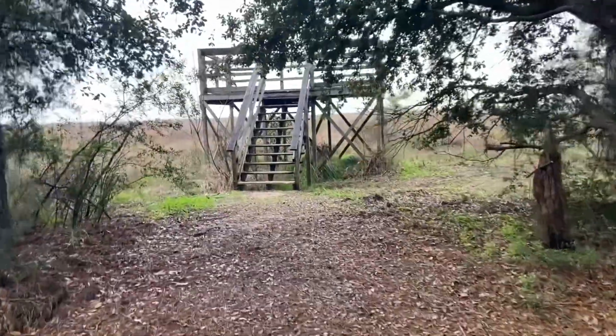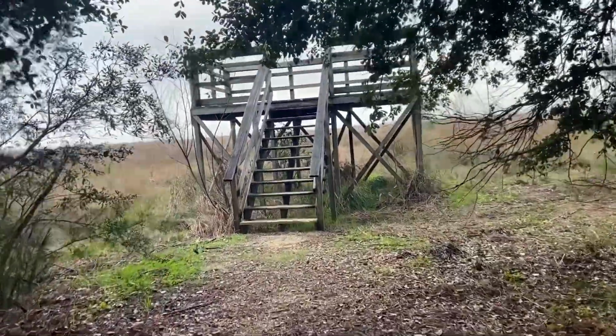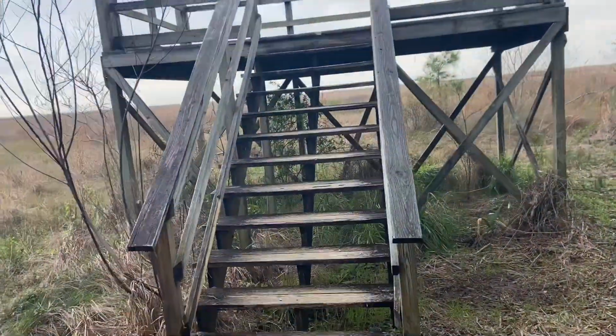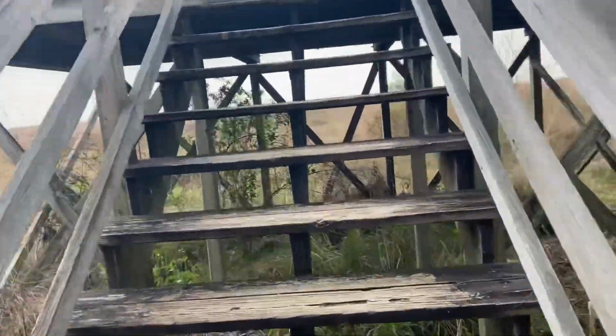Don't want to go up under it, huh? I like how, for the most part, this trail is maintained a lot. And not a lot of trash here.